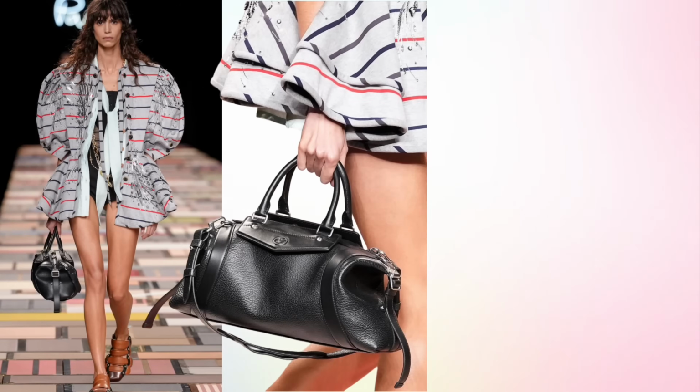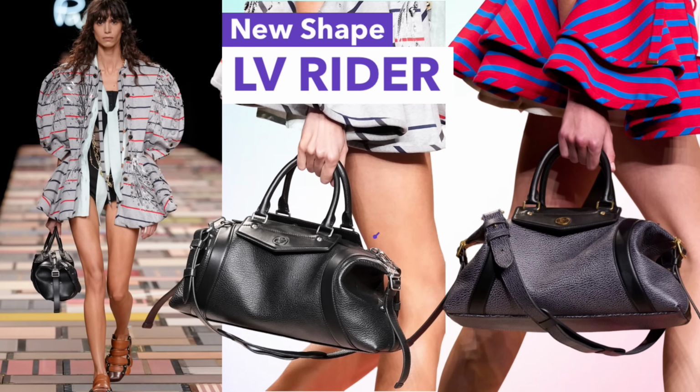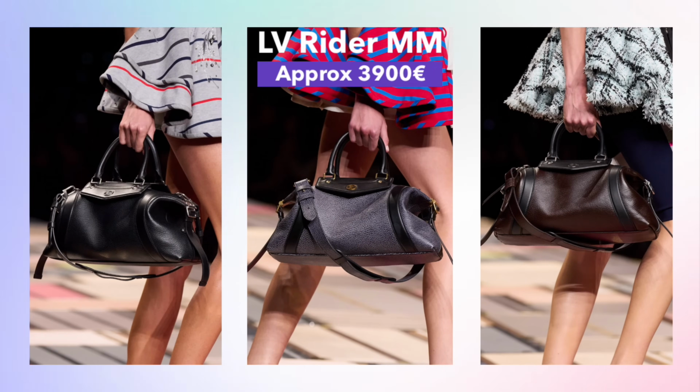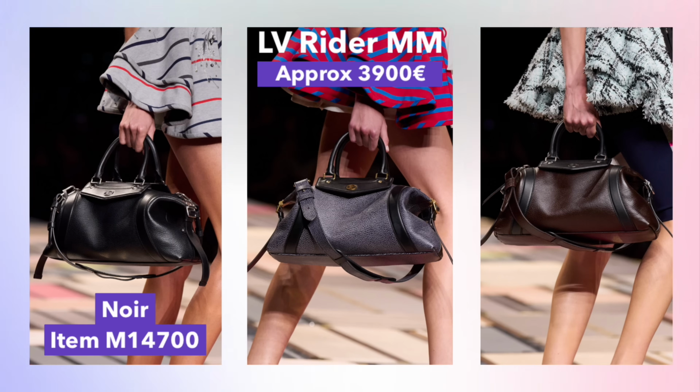Now that we have all of that out of the way, let's take a look at the bags coming for spring-summer 2025. The show started out with a brand new bag called the LV Rider. Here we can see the LV Rider in the MM size in look 1. This is in black. And the LV Rider MM should be priced around €3,900. That is not a confirmed price. It's very preliminary and subject to change.